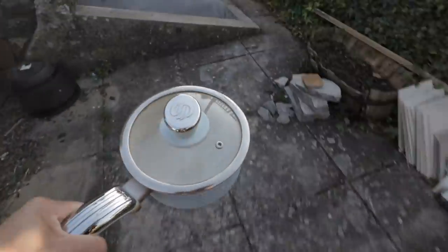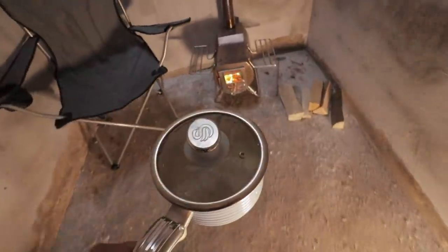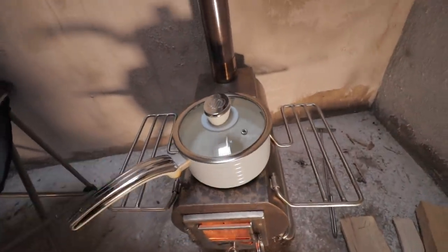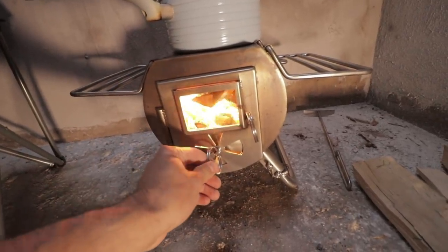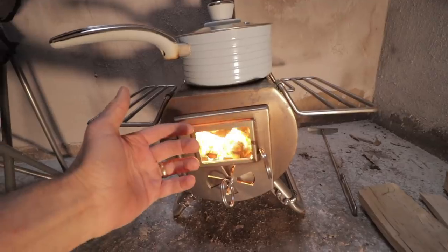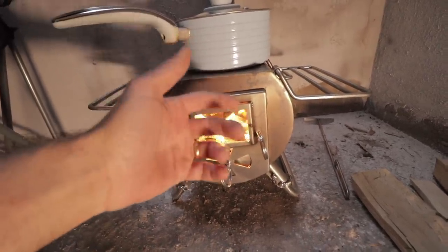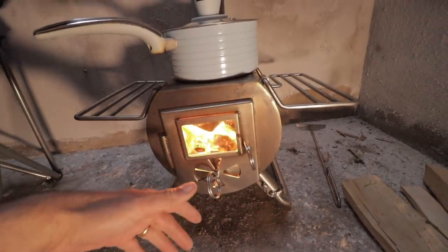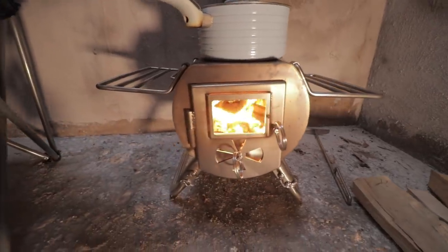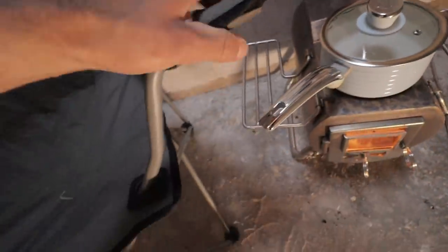Okay, I've been in the house, got myself a saucepan of water, and that is going straight on the stove. Another thing I love about wood stoves is that you can put things on them straight away as soon as the fire's going. If this was a campfire, I'd have to build up the coals and the embers before I could put that on, or a pan on, because it would just put the flames out and put the coals out. So, good thing about a wood stove. I need to boil that water. I don't want to melt the chair.